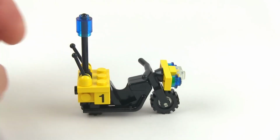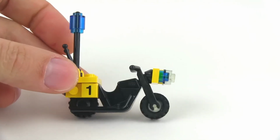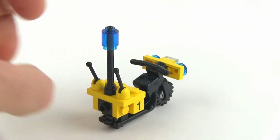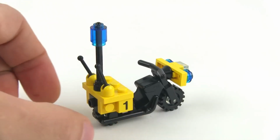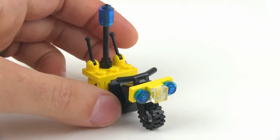Old style motorcycle. I like that chassis that's used for these. And this one has clear wheels. That's pretty cool. And I like what they did with the add-ons, at least on the back, bulking it up compared to the way this looks normally without all this stuff added on here. That works out pretty well on the sides. Doesn't really carry anything though, so it's really just going to be transporting the one person.